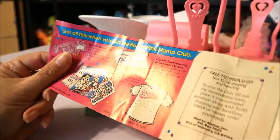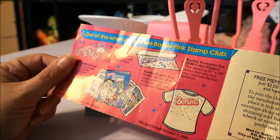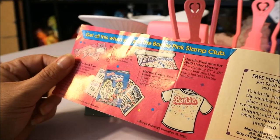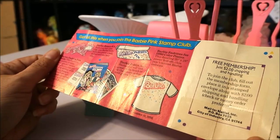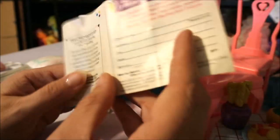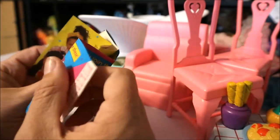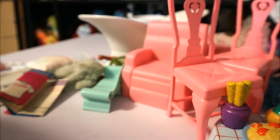And then we got, and then you can get all that when you join the Barbie Club. Free membership, just $2 shipping and handling to join the club. Oh, that was, well, that's pretty cool. I like this little thing. Yeah. Whatever.